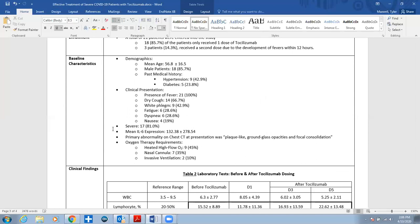The mean age of our patients was 56.8 years old, and most of our patients were male, about 85% of them. Around half of the patients in the study did have a past medical history of diabetes. And when we look at this clinical presentation, it's pretty consistent with what we see in our COVID-19 patients. 100% of our patients did have a fever. Most did have a dry cough, and then there was some fatigue, dyspnea, and nausea as well.